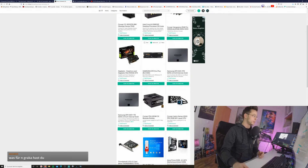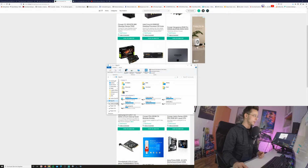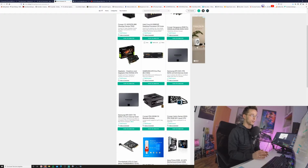And I got on my SSD, let me check. How is it called? It's called Windows C. And I got on it Windows and only Cubase. So I'm running on the internal SSD M2 from Samsung only Windows 10 Pro and Cubase. I'll tell you a little bit later why I did it like that.